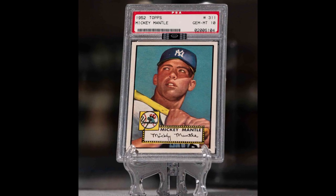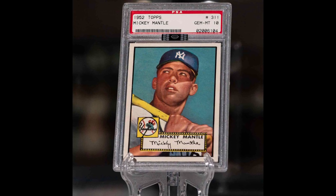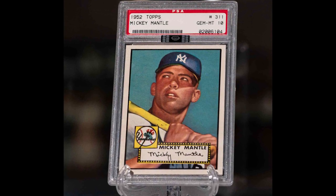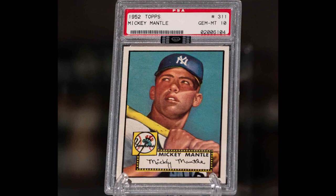It's fun to think about what those cards would be worth. Millions, right? But if the cards weren't thrown away, then there would be way more of them, and prices wouldn't be nearly as high. And they wouldn't be nearly as difficult to find. What's the fun in that?